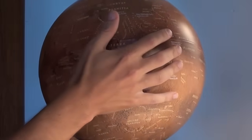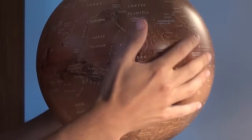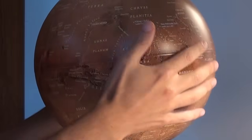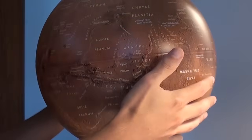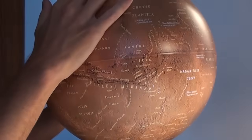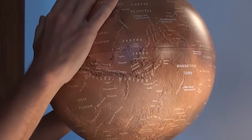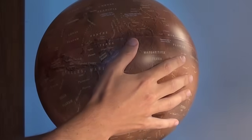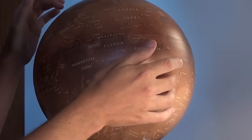And it's actually the dust on the surface that gives Mars its red color, because it's mostly iron oxide, or rust. But under the surface, the rocks and the minerals have many different colors, just like on Earth.